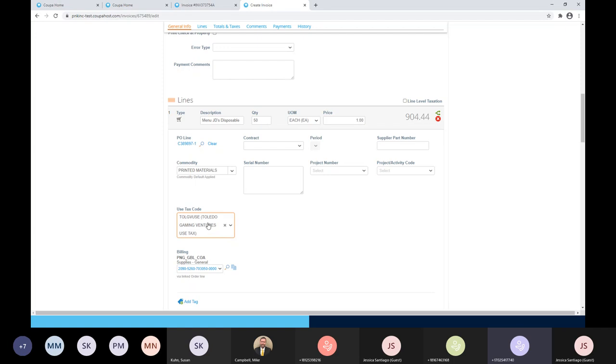It has the property names in the parentheses. Most of them are actually very good for the use tax. They actually tend to start with the property information. That makes it easy to identify.